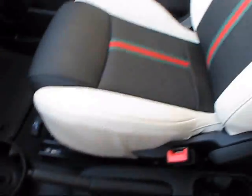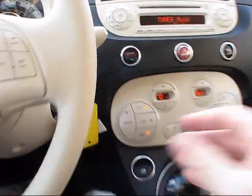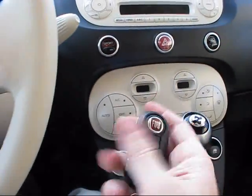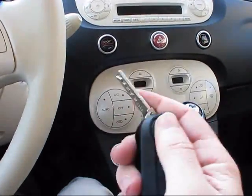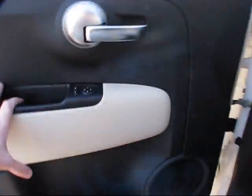Overall, the interior is actually quite nicely put together, as I mentioned several times before. And with all of that being said, let's go ahead and turn off the engine. Fold up the signature Fiat flip key. And let's go ahead and explore the rest of the features of the Gucci 500.